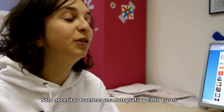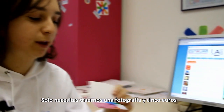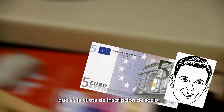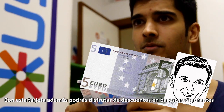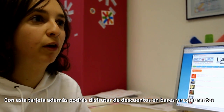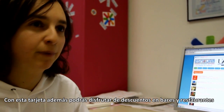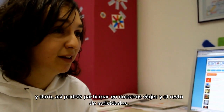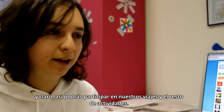So you just need to bring us a picture of you and €5, that is the membership fee. And you will have this card, and with it you will enjoy lots of discounts in bars and restaurants, and you can participate in all our trips and other activities.